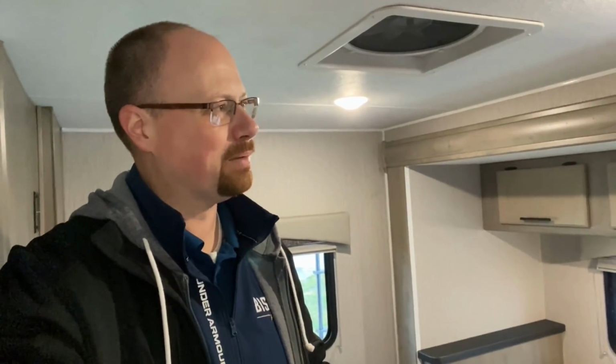You can upgrade to a single 15,000 BTU, or you can upgrade to a split 11K air system. You lose that fan, but you gain a second air conditioner. So depending on where you're camping and how you're camping, you can outfit this a few different ways to really tune it up for you. And which way would you want your coach? 1 air, 2 air, big air, small air, red air, blue air?